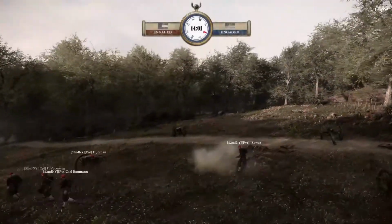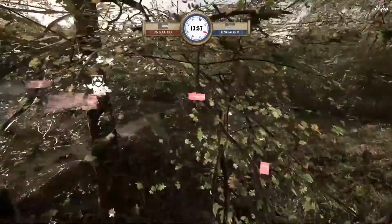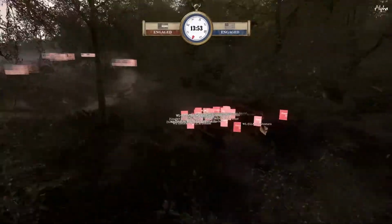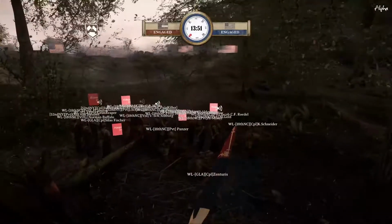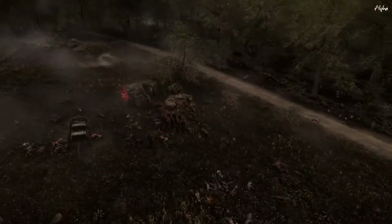And the 52nd have done it. They've pushed the Confederates completely off the point of contention. I don't know how the fuck I survived that. But you can see we still have men alive of the 18th North Carolina in the woods. So the 52nd not safe here.